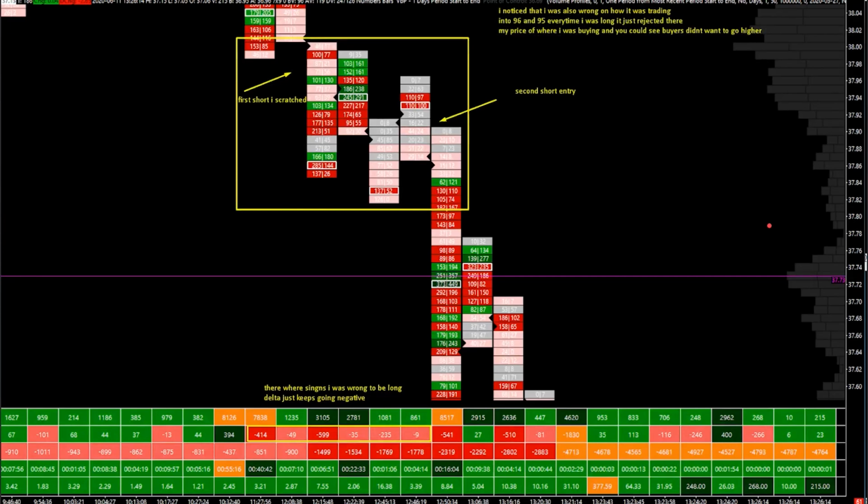Footprint wise, this is what we got. Like I was saying last week, I changed my footprint back to how I had it before. There's probably a little bit too much noise going on here at times, but I'm just getting back to how I used to have it. So my first short was in here, scratch that.